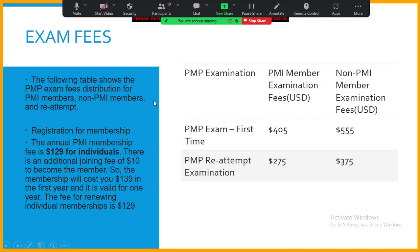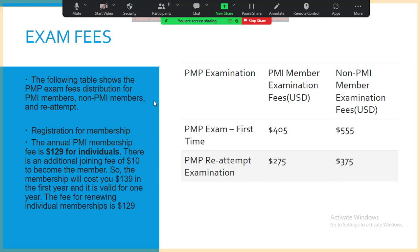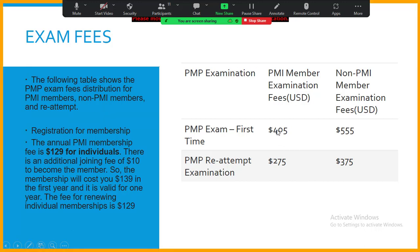In terms of the fees, the fee for the exam for PMI members is $405. If you are not a PMI member, you pay $555. If you happen to fail the exam and you want to retake it again as a member, you pay $275, and if you are not a member, you pay $375. The best route, as right people do, is to make sure you register as a member before you pay for the exam, which saves you some amount of money.